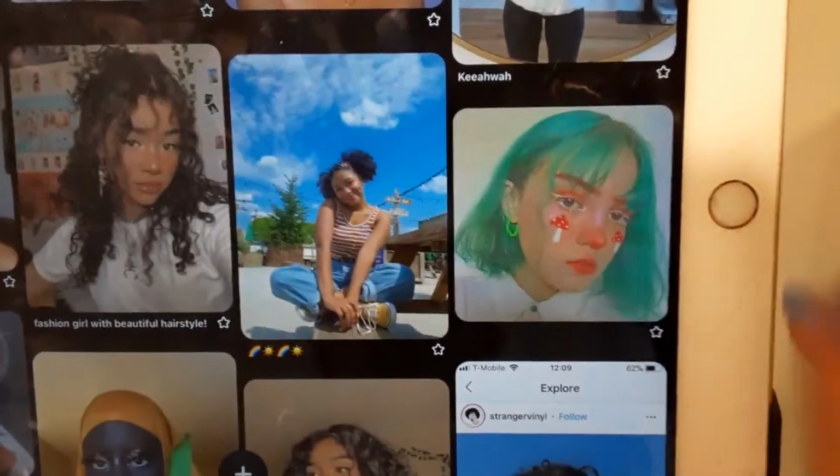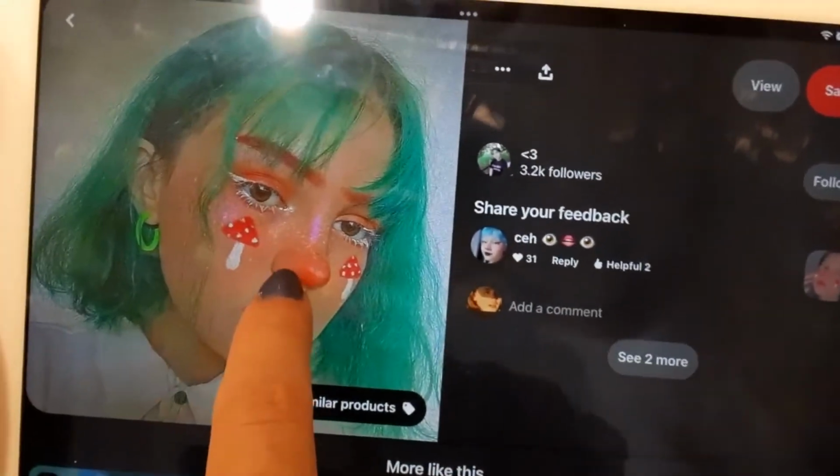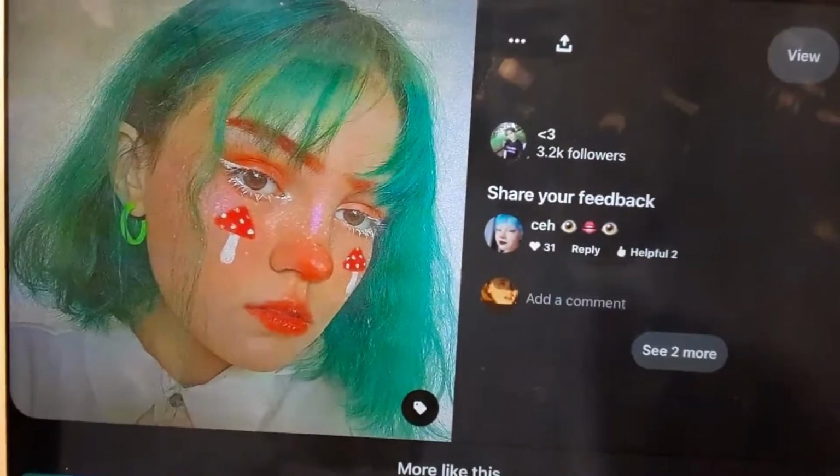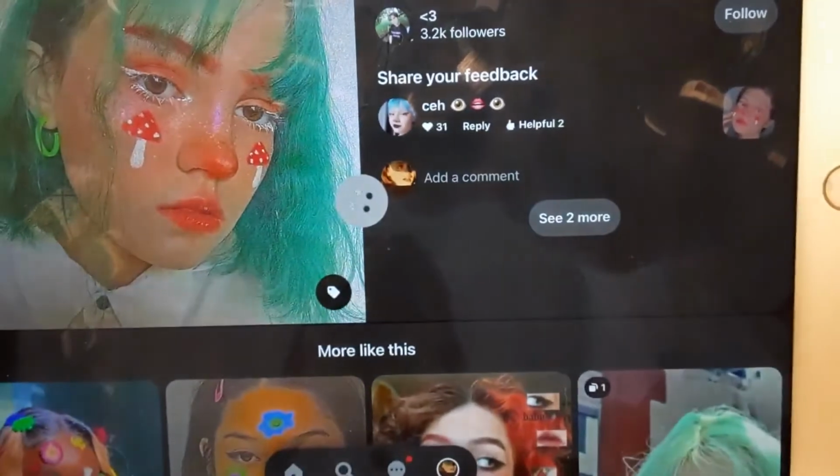I think I'm going to draw this lovely person right here because I love the mushrooms. I really want to draw that. I think it'll be fun. So this is a person we are going to draw. I'm going to download the image.